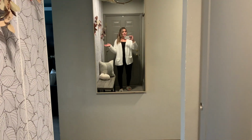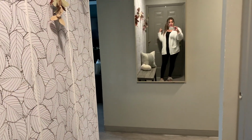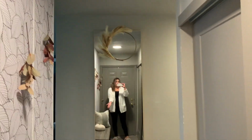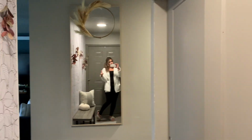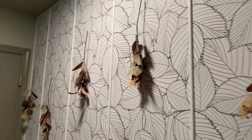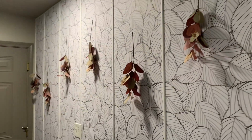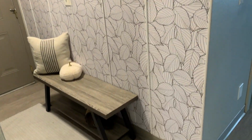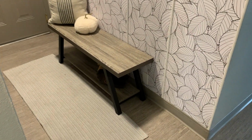Okay, and as soon as you walk through the front door, this is what you see. You're greeted with a mirror right there, you know, to check yourself out, make sure you look good before walking out the door. But I also have this feature wall right here that I DIY'd, and I will leave a link to that video down below if you want to check it out, but it's small, so we're just keeping it cute and simple.